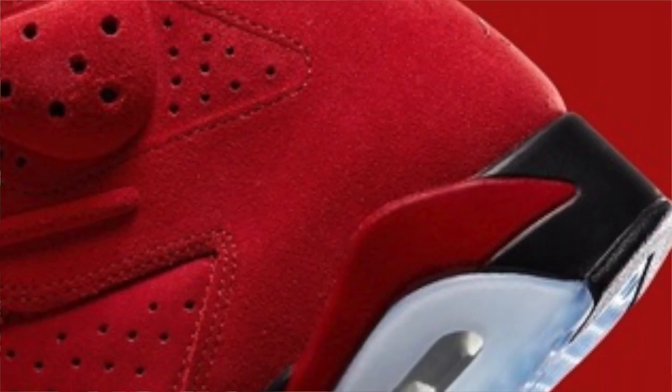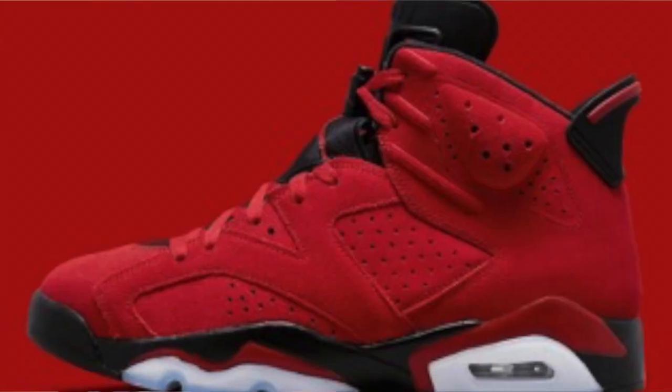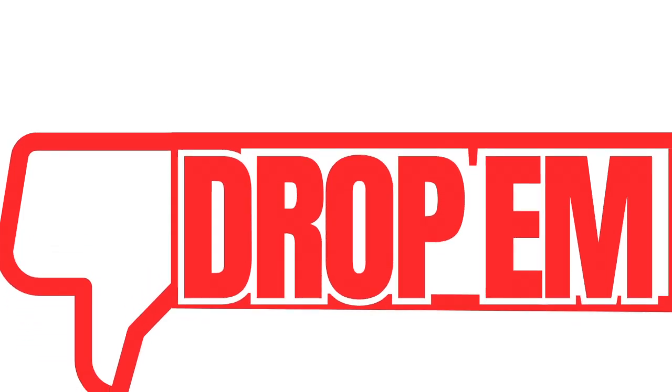And what we got tomorrow? Wednesday the 24th, they got the sixes coming out, the Toro Bravo. Colors are varsity red and black. The asking price for those is $200. Are you rocking them or dropping those? I'm dropping them only because I think I can pick these up at a discount at the Nike outlets for cheaper.